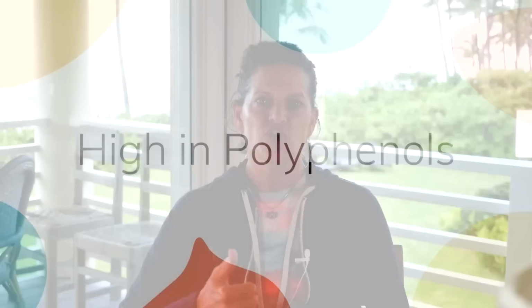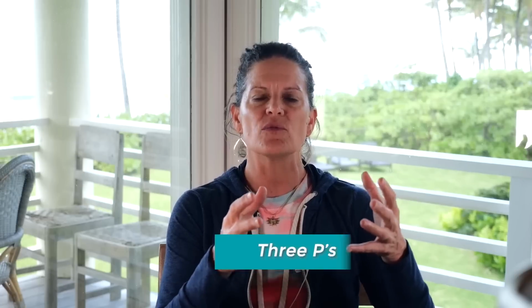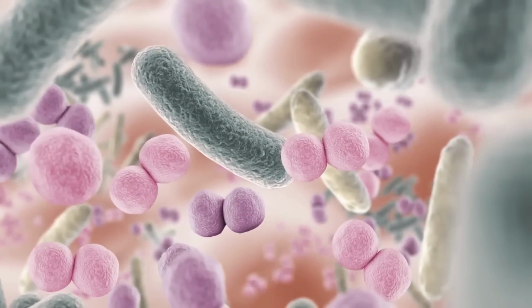The first 2 are all around your gut microbiome. So the first one that's really relevant, especially for those of you working on building a fasting lifestyle, is that apple cider vinegar is high in polyphenols. Remember, if you read Fast Like a Girl, I lay out how important a diet rich in what I call the 3 Ps, for polyphenol, probiotic, and prebiotic foods, is. Those are the foods that feed your microbiome. So when we put apple cider vinegar into our diet, we're feeding the good microbes.